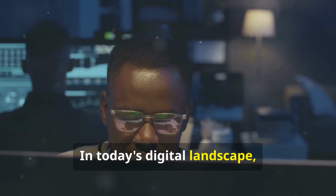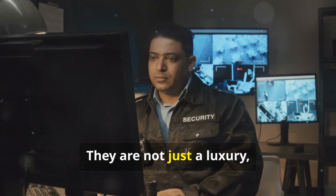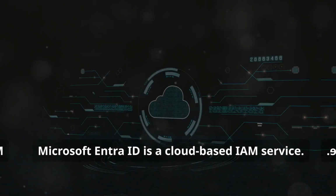In today's digital landscape, robust IAM solutions are non-negotiable. They are not just a luxury, but a necessity. They provide the foundation for a secure and productive digital environment.